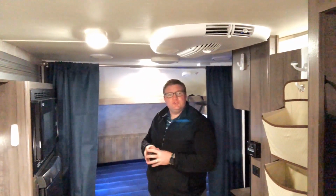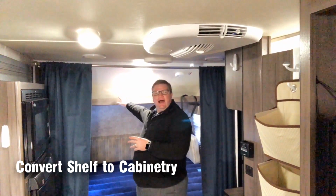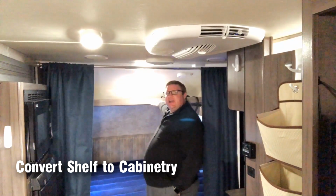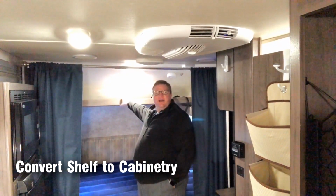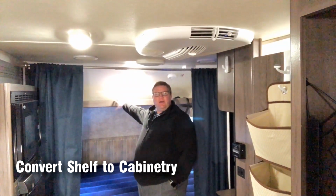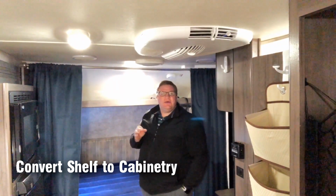Another modification that we'd like to make to the Winnie Drop also has to do with storage. And over the dinette / sleeping area, there is a shelf. And really, to be honest with you, it's useful for some things, but we think we can do better. And this is one that we don't even know if this is possible. This is just on our wish list.